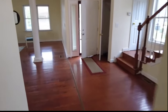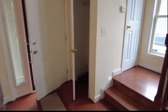We're going to go up the stairs and see what else she has to offer on the second level.